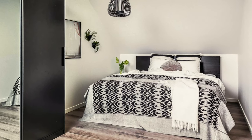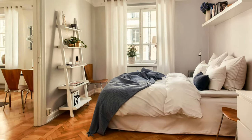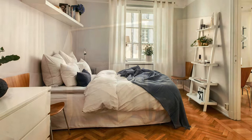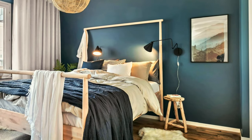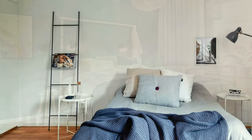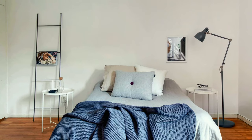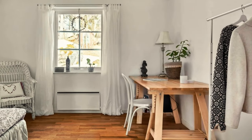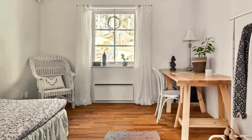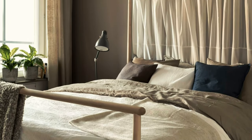Budget-friendly design ideas for a bedroom with rustic look. Beautiful bedroom with simple and beautiful design. No closet, no problem. Use floor standing racks for your clothes. Another beautiful Scandinavian style bedroom.